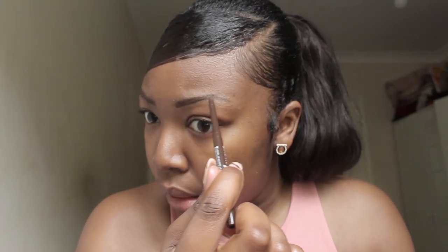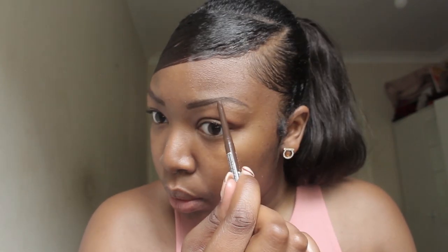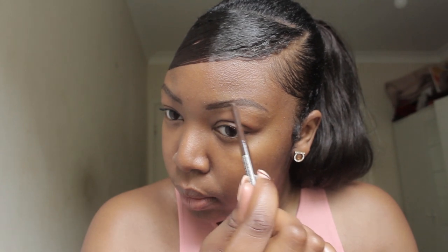Like I said, that eyebrow pencil is nearly finished, and I'm kind of ashamed to say this, but I got it from Wilko's. The brand is Essence. It costs like £1.50. It was one of those rush products, but it works pretty well. So let me not say I'm ashamed, because it does what it has to do. I actually just bought another one.